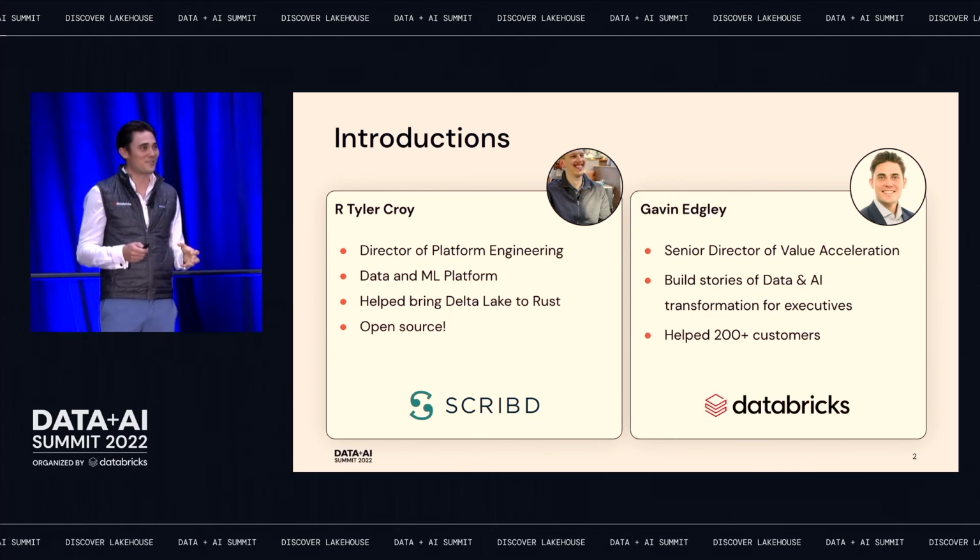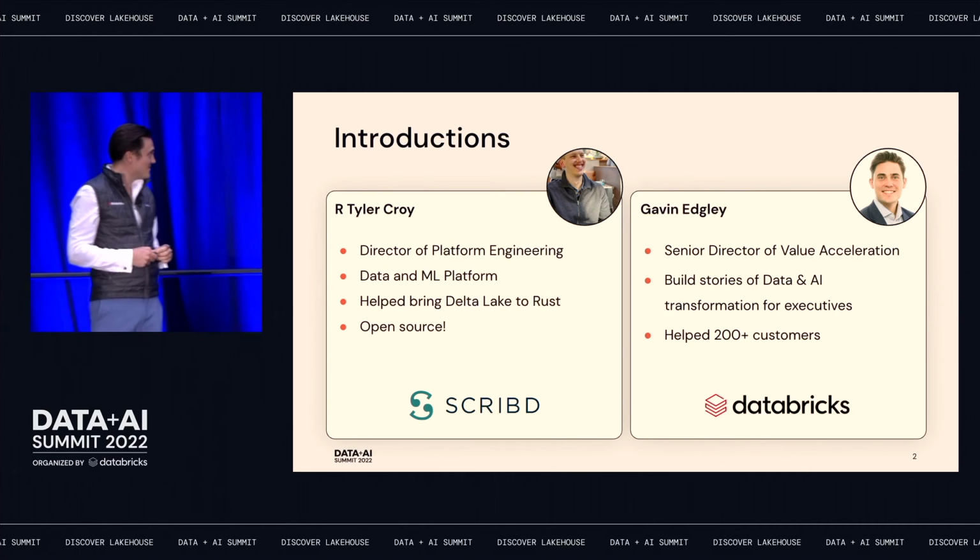These are some of my favorite stories, so I'm really pleased that we're able to bring them to you today as evidence of how you can really get a hold not only on costs of your data platform, but also on making sure that you get as much impact from your data teams as possible. Tyler, for your intro, over to you.